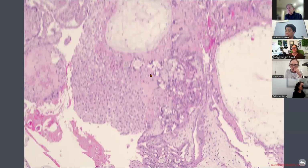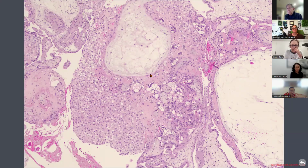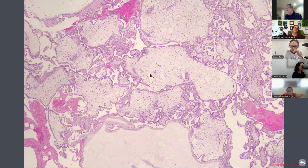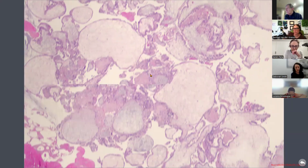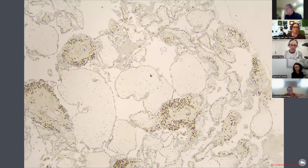This specimen, I have to admit, when I first looked at it, I thought was going to be a complete mole, based on the very large villi and the cisternae, and the fact that it looked fairly monotonous. I'm not sure what you guys think, if that's where you would go first. That's certainly where I went. I will skip some of the history because it's perhaps too specific.